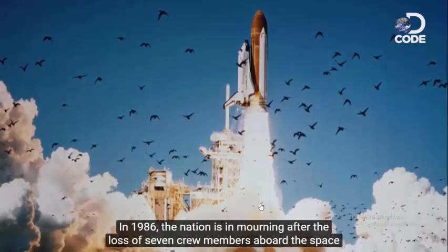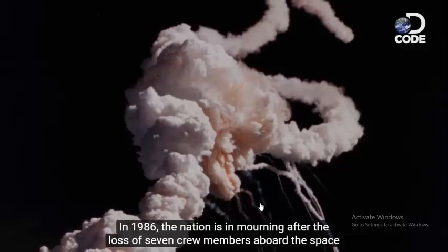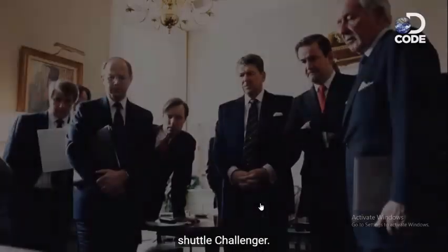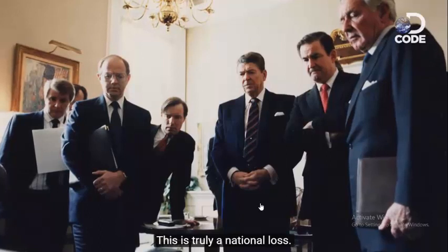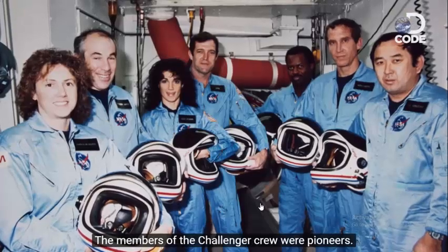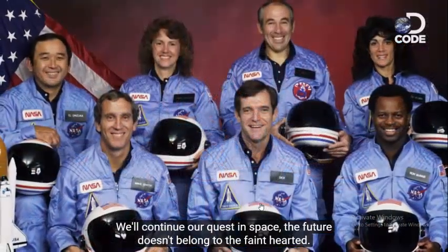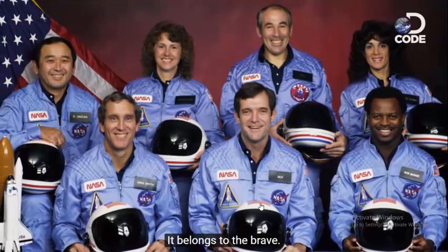In 1986, the nation is in mourning after the loss of 7 crew members aboard the Space Shuttle Challenger. This is truly a national loss. The members of the Challenger crew were pioneers. We'll continue our quest in space. The future doesn't belong to the faint-hearted. It belongs to the brave.